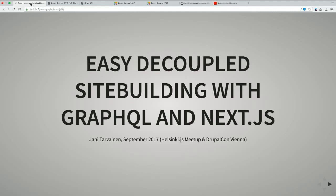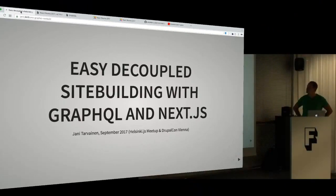The next topic that I will be presenting will, at least compared to watchmaking, be maybe a bit more practical, useful, depending on obviously your kind of area. But if you're into mainstream things, it might be more useful, but maybe less interesting. So what we're going to talk about is easy decoupled site building with GraphQL and Next.js.